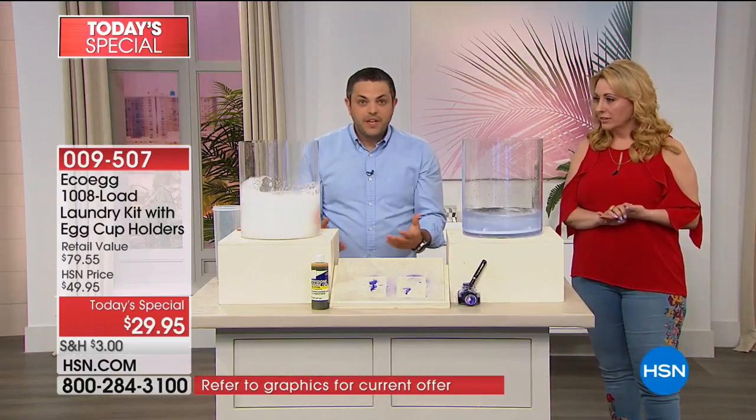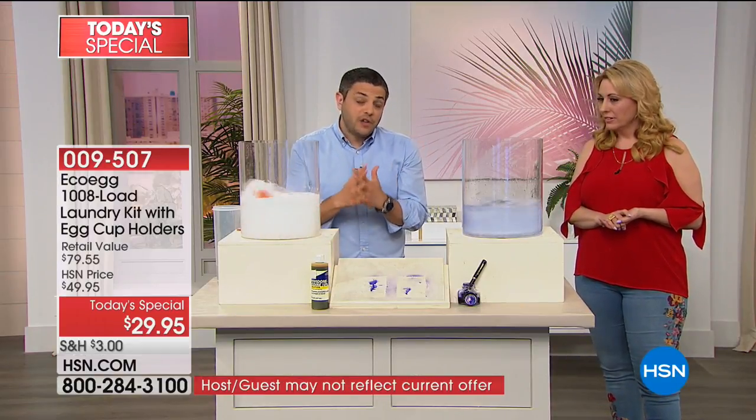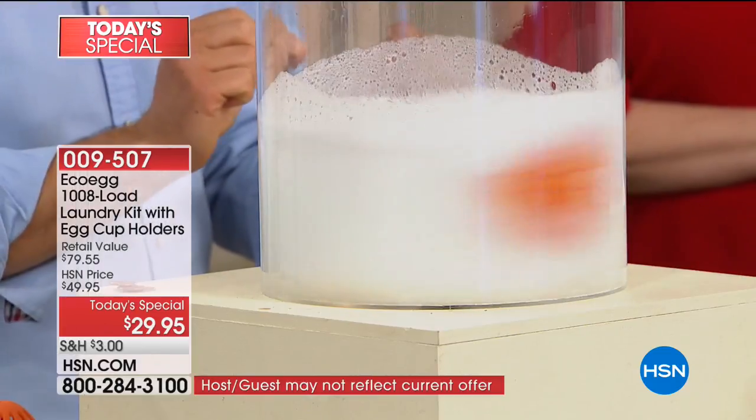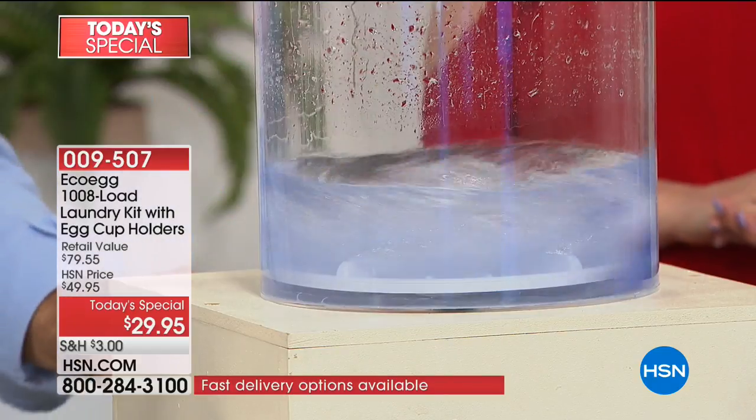And also temperature. You can use the EcoEgg up to and including 140 degrees, but actually, it works really well at cool washes and cold water washes, which of course means you save even more money as well. So try that when you get it home.